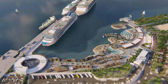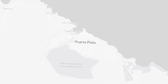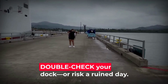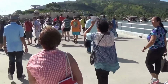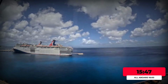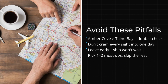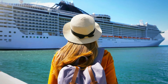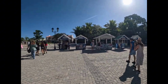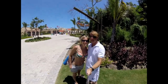Mistakes can turn an easy port day upside down. First, mixing up which terminal you are at, Amber Cove or Taino Bay, leads to wasted time and missed chances. Always double-check your dock before making plans. Second, overpacking your day with too many stops sounds ambitious, but usually means rushing through highlights or missing your return window. Pick one or two priorities and build in plenty of buffer. Third, cutting it close on the way back to the ship is a recipe for stress. Always aim to be at the terminal well before all aboard, especially if you are coming from town or a beach. A little caution keeps the day smooth.